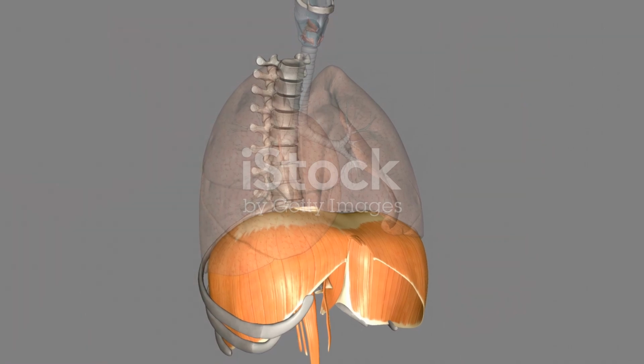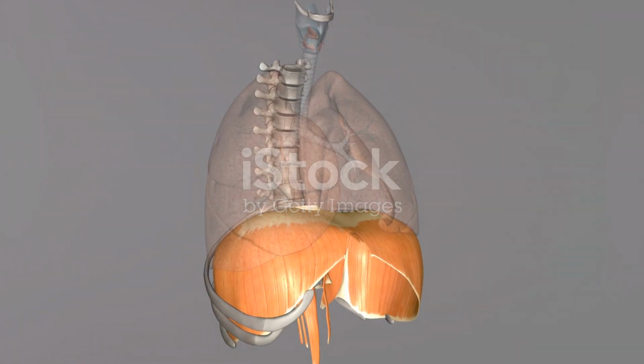And let's not forget the diaphragm and rib cage, the unsung heroes aiding in every breath you take.